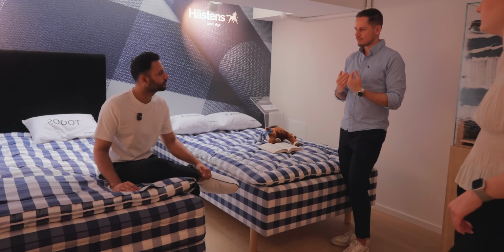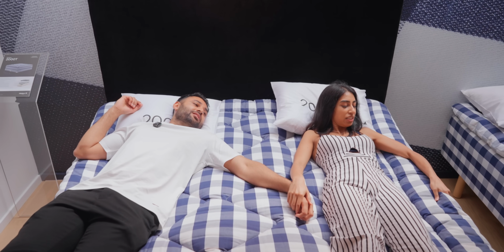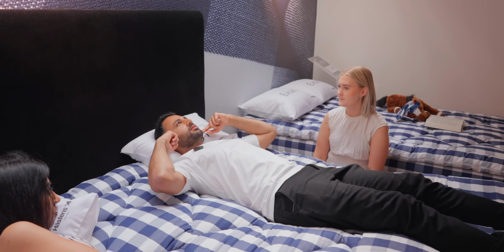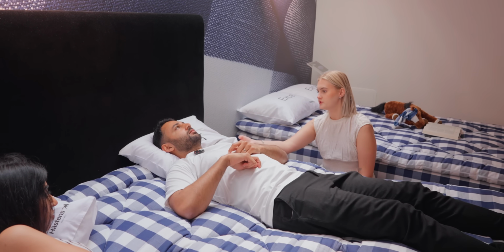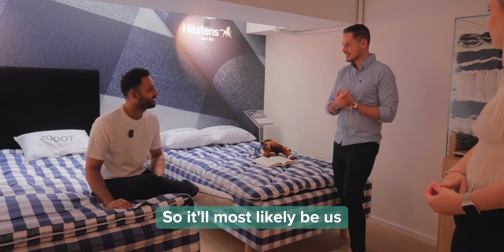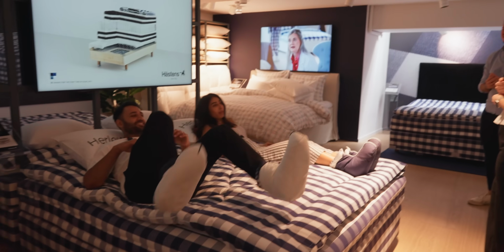And turns out that the beds also come with a bizarre complimentary service. Hastings says that for the first few years of using their beds, because it's all natural materials inside designed for airflow, you have to keep it fluffed up. And they will send people to your house to do said fluffing. It will most likely be us. Or someone from my team. That's crazy.